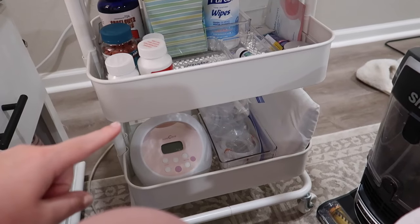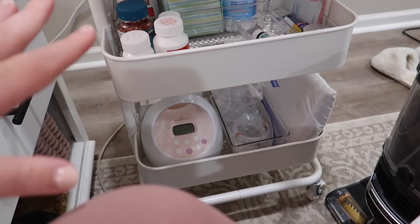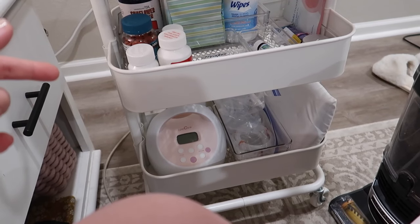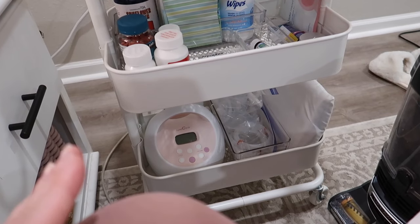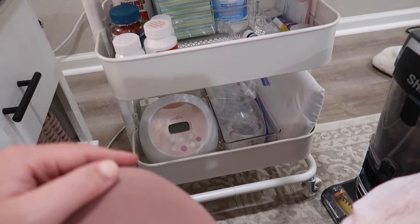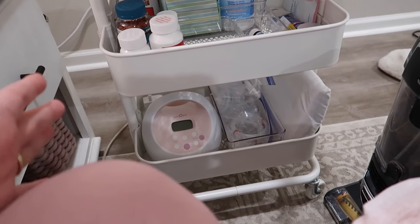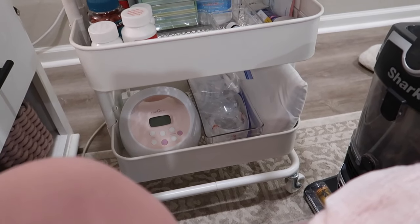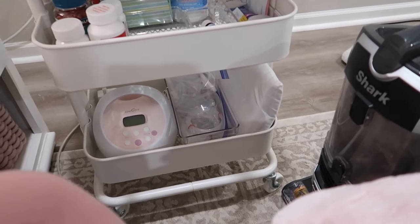But the Medela hand pump was a lifesaver for me in the beginning when I was super engorged. I actually got it from my hospital, but I don't think it's very expensive. I know they sell it on Amazon. That is a holy grail for me. I haven't had to use it recently, but I used it for the first two months because my milk supply was just crazy and I needed it for relief. And then here I have a heating pad just in the bag there.